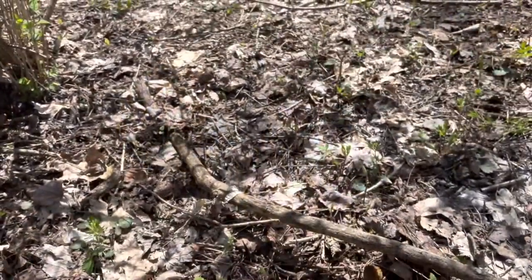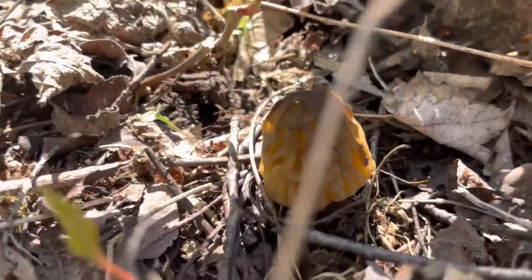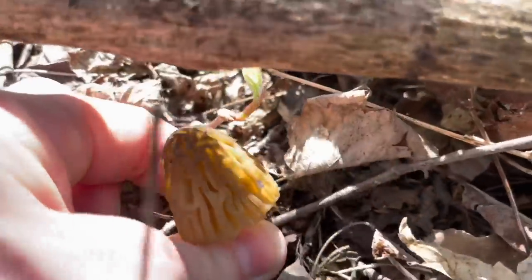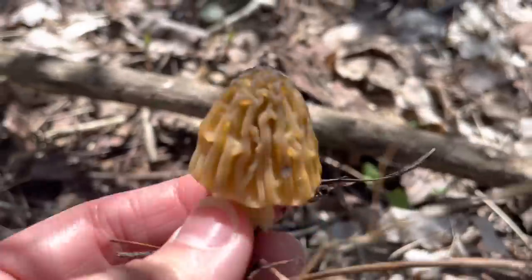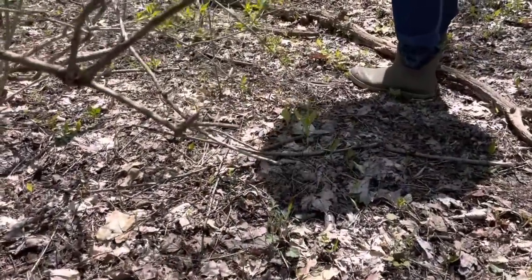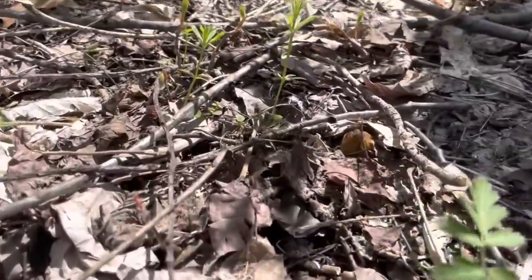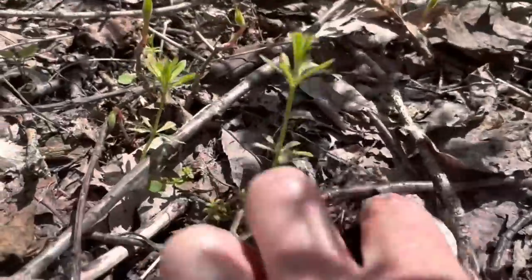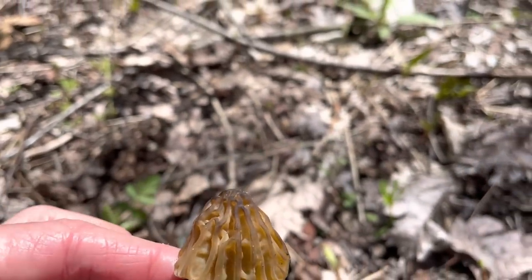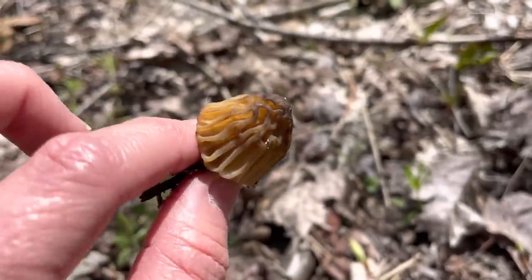I got up to walk away from that spot and I seen another one that I couldn't see from where I was at. I'm gonna go ahead and pick that one. Now I'm gonna carefully go over and pick this one. These are pretty small, but they're still a decent size to eat.